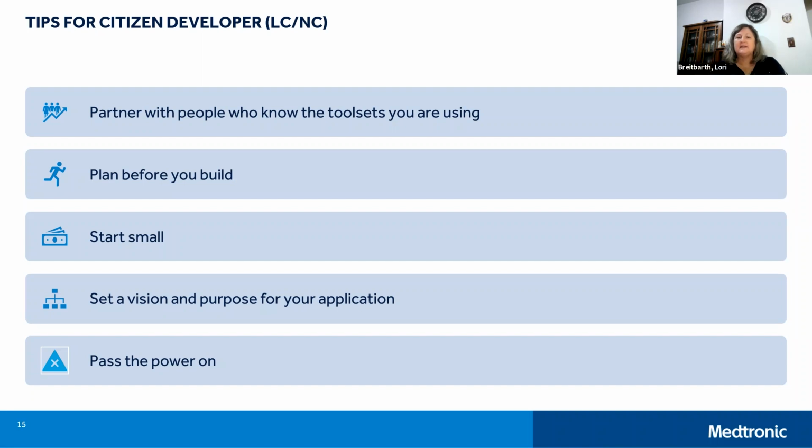And then set a vision and a purpose for your application. So if you understand the business process and the business area that you're trying to enable, and usually in citizen development, that is the case because you are from that business area, then really having a vision and purpose for your app will keep you from running down different rabbit holes to deliver things just because you can, not necessarily because they are fitting a basic need.